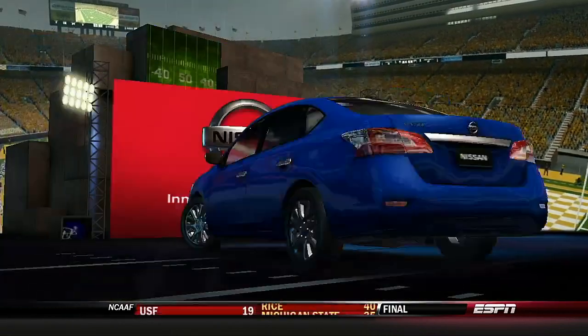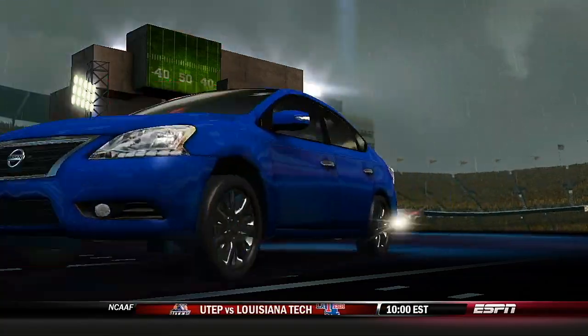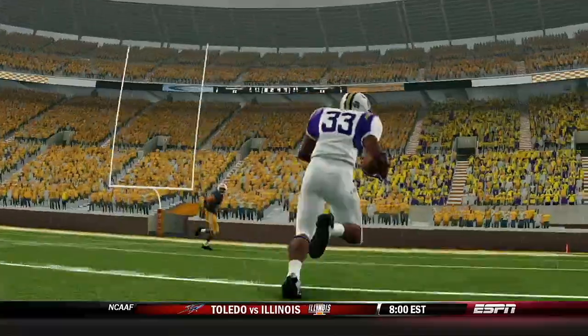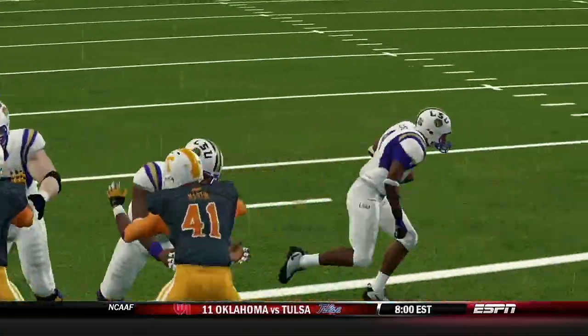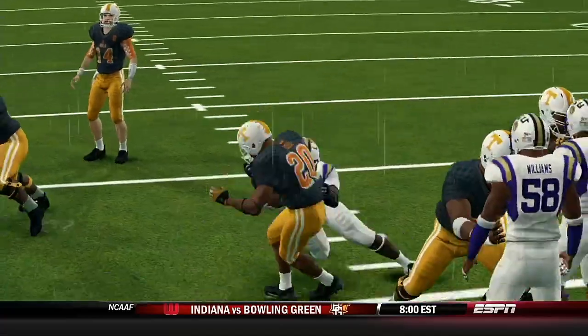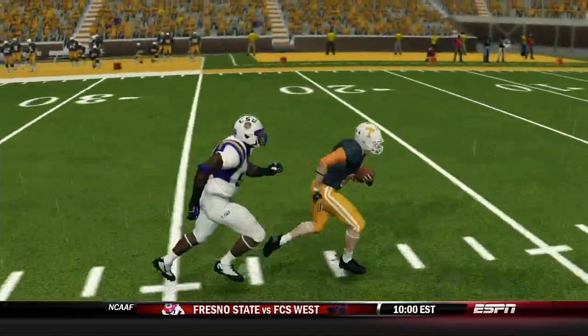We've played 30 minutes. Glad to have you with us on the EA Sports NCAA Football 14 Halftime Show presented by Nissan. Innovation that excites. David Pollack and I here in the studio to break down everything that just happened in your game. We've been looking forward to this game all week, and it has lived up to billing. A close game. You feel like that it's going to be a great second half, and boy, we've got the perfect guys in the booth.